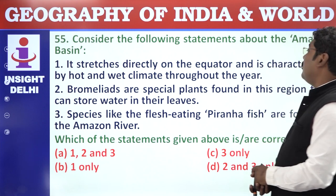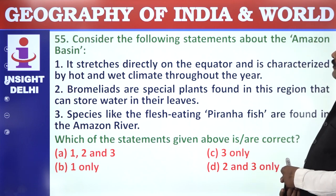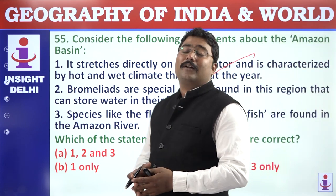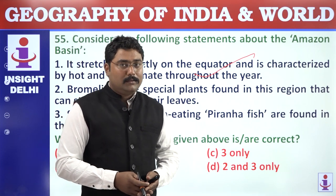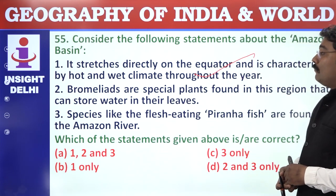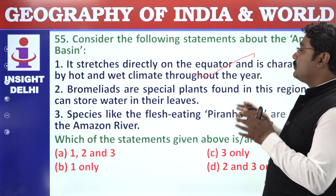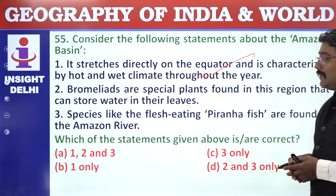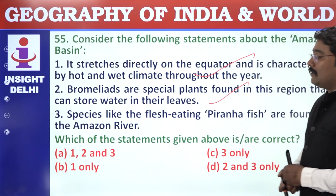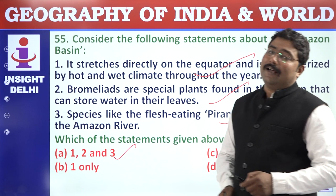Consider the following statements about the Amazon basin. It stretches directly on the equator and is characterized by a hot and wet climate throughout the year. Yes, it's right. And that's why the rainforest of Amazon is also known as the lungs of Earth. And Amazon is the largest river in the world, as we all know. Bromeliads are special plants found in this region that can store water in their leaves. Yes, species like the flesh-eating piranha fish are found in the Amazon River. Yes, this is also right. Means all three, 1, 2, and 3, are correct.